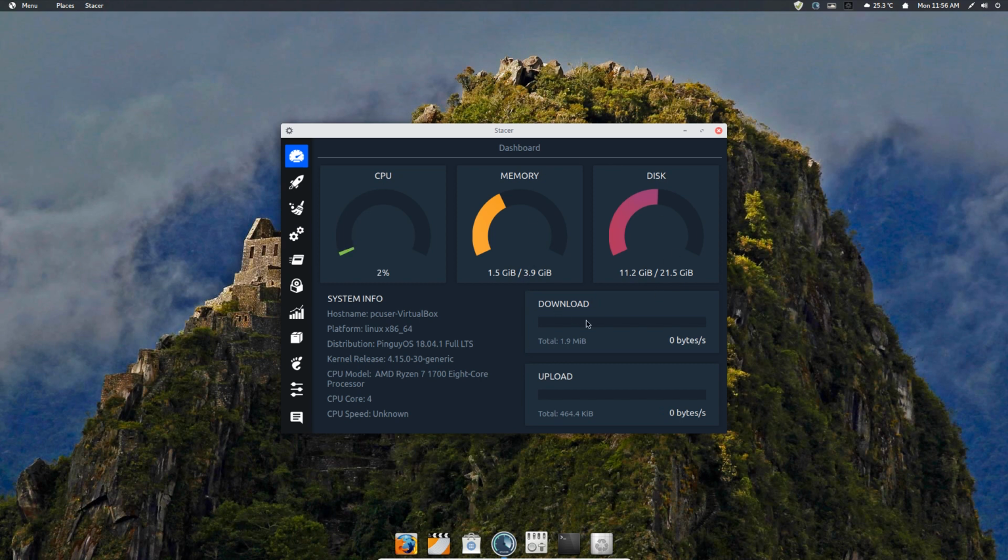So by no means is Pinguy OS a svelte, trim OS. It's not bloated. I didn't say it's bloated. It's not. But you have to realize that you will have to throw a little bit of RAM and a little bit of hard drive space at it, but nothing that even a 5 or 6 or 8-year-old computer won't have. So far, I'm really liking what I'm seeing. This application itself, I love it. Very, very good.